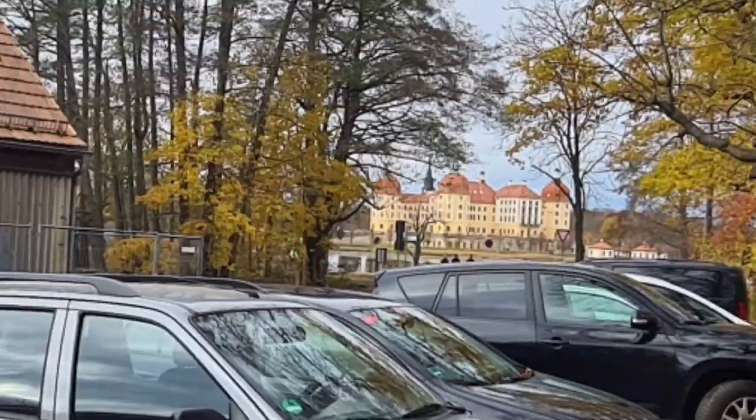So for today's episode, we are going to Moritzburg. It's a small town beside Dresden, around 30 minutes drive from the city center. Moritzburg is really a great itinerary for families because aside from the Moritzburg Castle itself, they also have Pheasant Castle, which we're going to right now, and Wild Park. So it's like a mini zoo. So let's check it out.